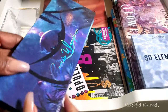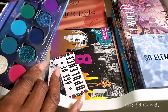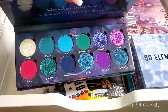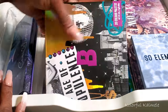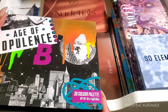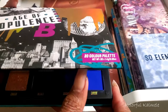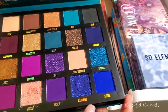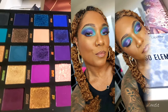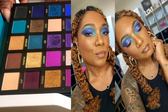Next, I paired this Cosmic Wanderer from Terra Moon, one of my favorite palettes of all time. As you can see, she is a beauty. So I paired this along with my Beauty Bay Age of Opulence because I did a whole video talking about one of the new palettes from Clarity that I was trying to avoid buying because I didn't need it. And Lord knows I didn't need that palette. But this is the look that I created with these two palettes. Very bold, very bright, gorgeous look.